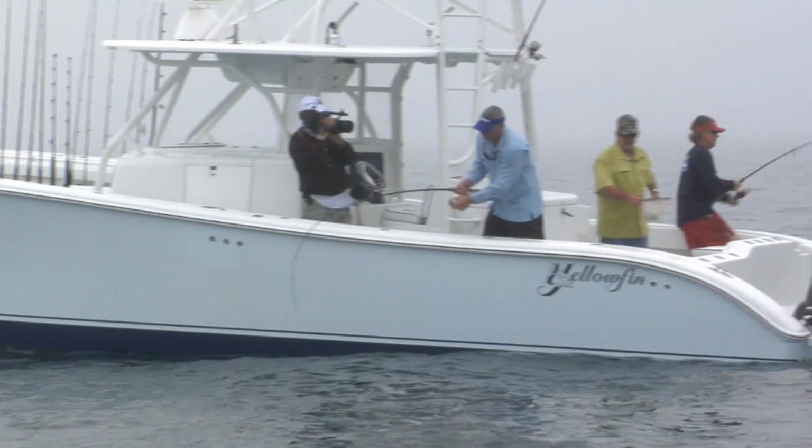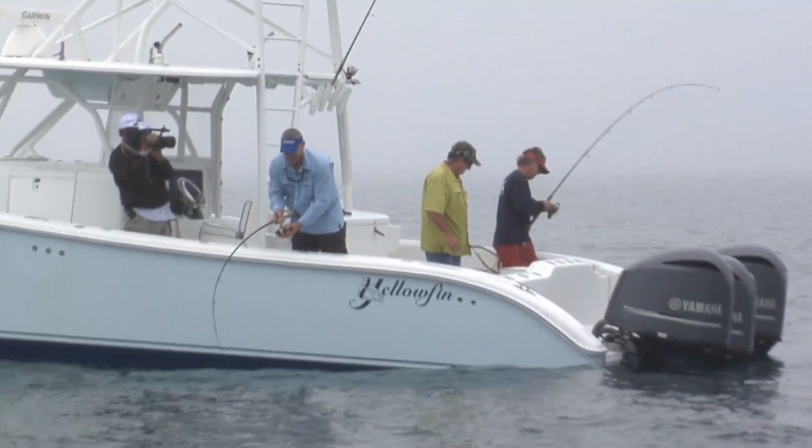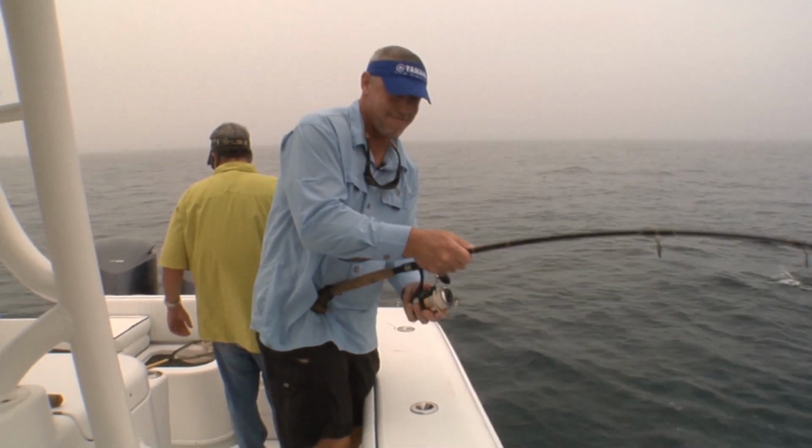Great fish for the smoker. Man, that's a great fish, good firm fish. Take them and boil them in salt water and drizzle butter all over it. You do that, dude, it is really, really, really good.